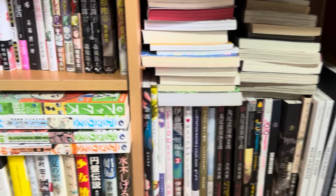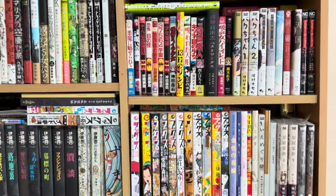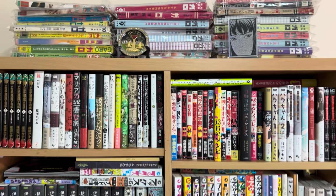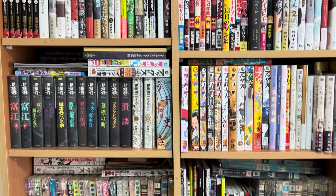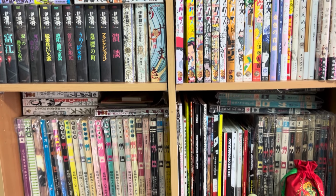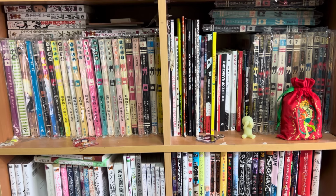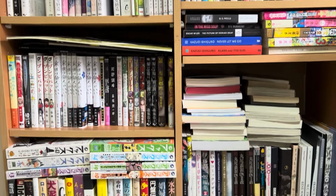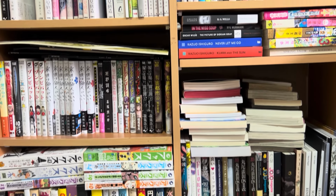But, yeah, so I guess that's gonna be the first part of this video. So, just to go over, this is what the bookshelf looks like, top to bottom, showing off just the first layers of it. So again, I apologize for the shaking, apologize for the noise. This felt like a jank video, but I did also feel like making a collection video after all this time. So yeah, hope you guys have enjoyed this one.